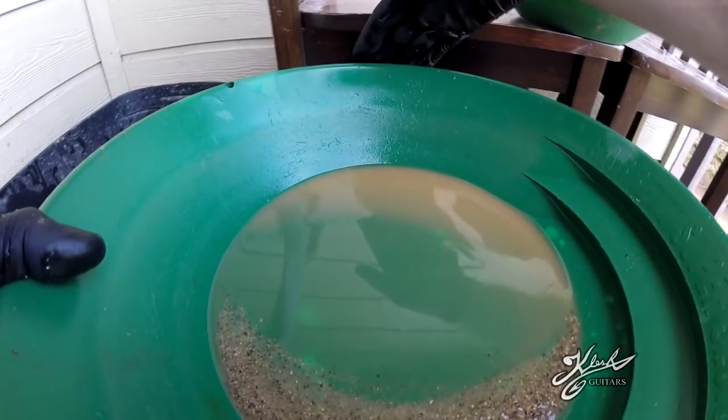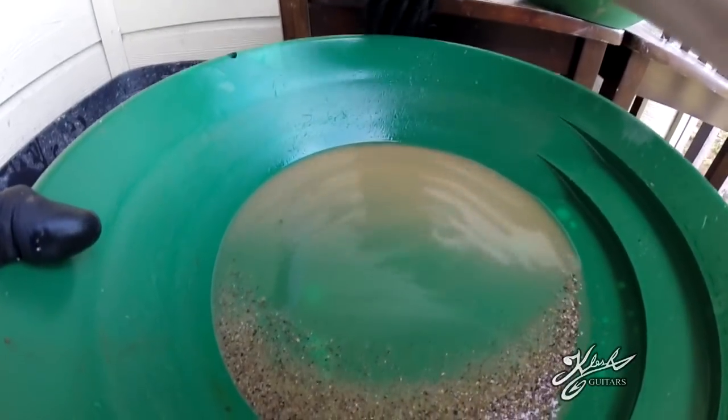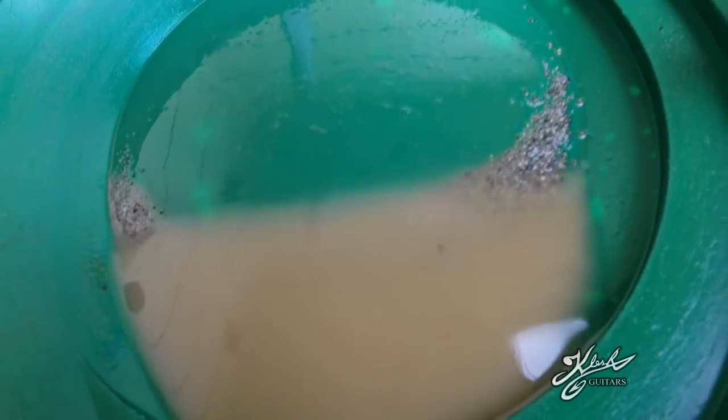All right, let me tap everything up. I know the water's dirty, but... All right, yeah, so we did find a little bit of gold here, guys.